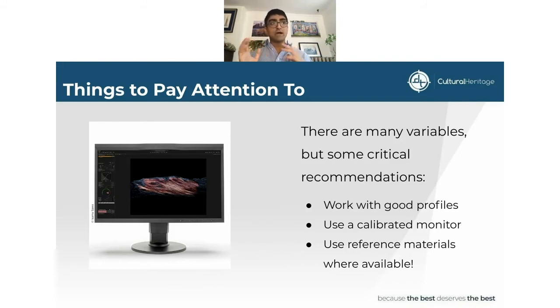Film is about color casts. Color negative film is about color casts and opposing colors and making colors normalize out. So you really have to have a proper viewing environment. So a good monitor, a nice dark room where the monitor is the brightest light source is really important. And another one that I've actually found is really interesting is use reference materials if you have them.